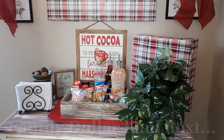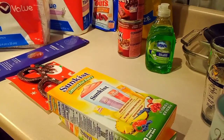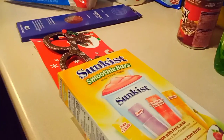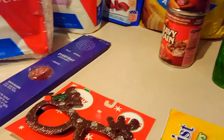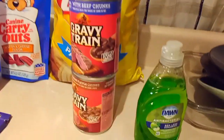So okay, this is the second haul for today. I went to Family Dollar and picked up some things. Sunkissed smoothie bars. The flavors are pina colada, berry, strawberry, banana, and mango. My daughter got some novelty glasses for Christmas. I got my incense. Two cans of dog food, dog dish soap.